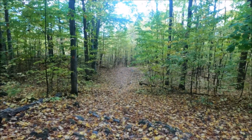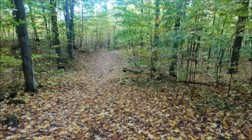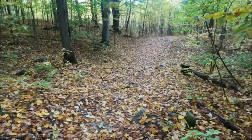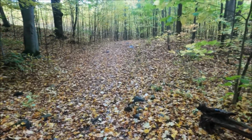Okay. Let's carry on and go to the next area that has camping available, because we also need to get water, and that is at the river, which is at the next camp spot. Okay.